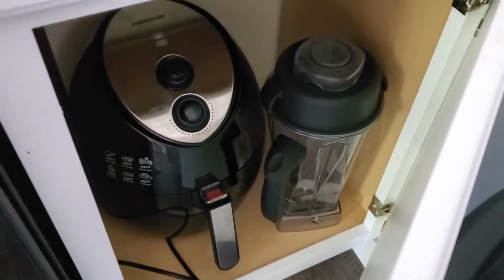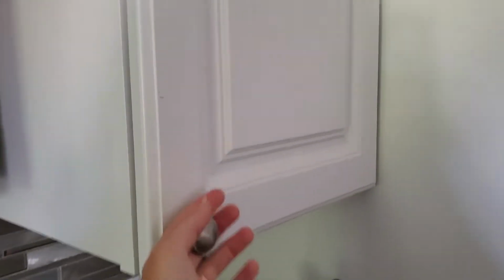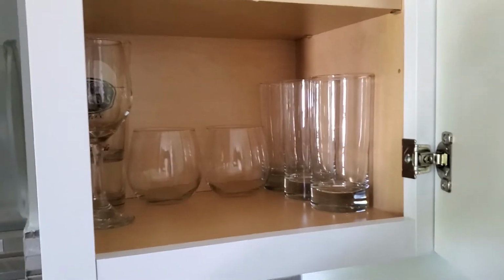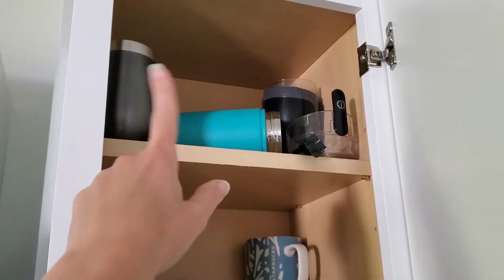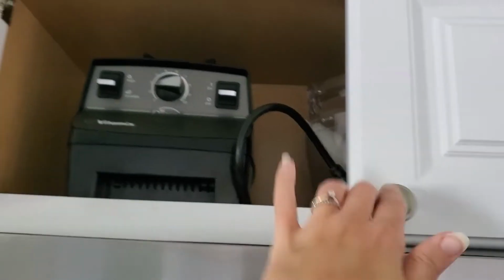It's literally just my air fryer and my Vitamix actual canister thing, whatever you call that thing. And then I did go through some of our glasses, and I just got rid of some of the ones that we don't use very often since we don't have a very large family. Some of them are dirty, but I kept 4 of each, and then I have 1 wine glass and 2 beer glass things, and then our mugs, and those are our to-goes and our coffee grinder. This above the microwave didn't change very much. Actually, it didn't change at all. It's just my food processor and the bottom of my Vitamix.